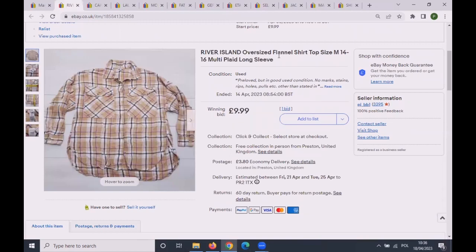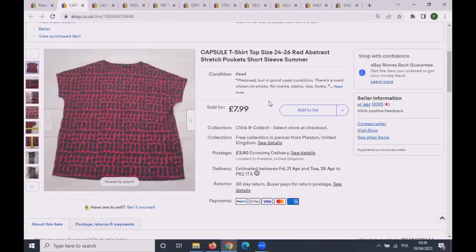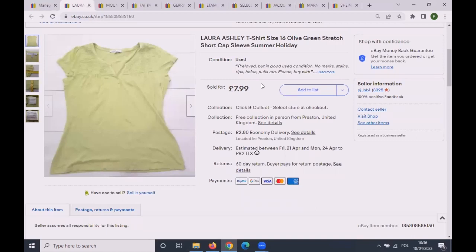This River Island flannel shirt again. This was on auction, $9.99 asking price, and it settled down to the customer at $8.50 plus postage. This Capsule t-shirt, size 24-26, sold for $7.99, full asking price, plus postage on top. This Laura Ashley t-shirt, I had it for a while. I think I didn't sell it last summer. This time it has sold for $7.99 plus postage.